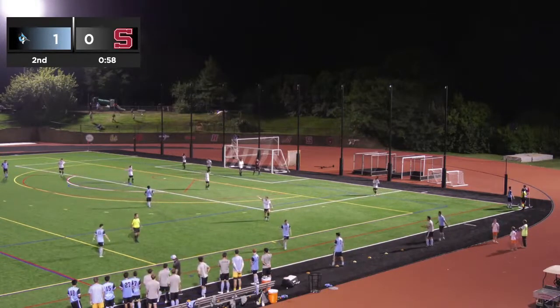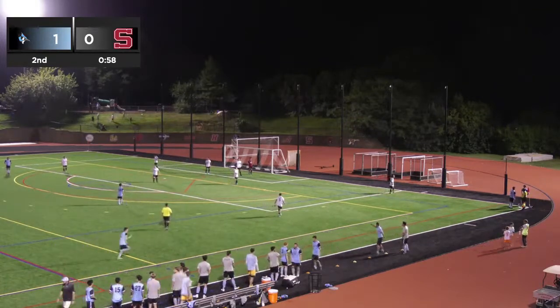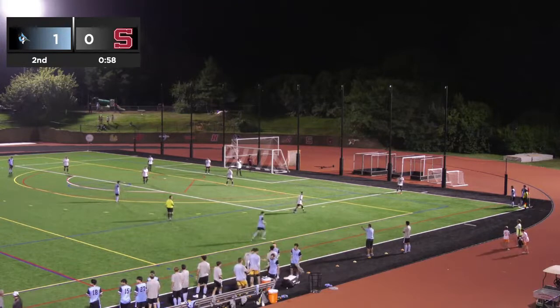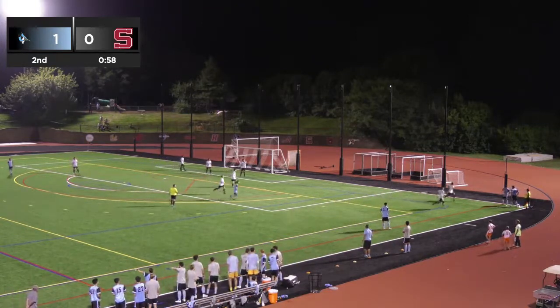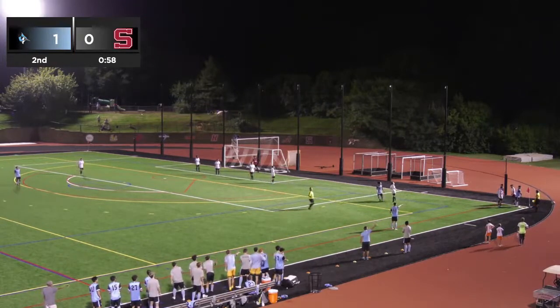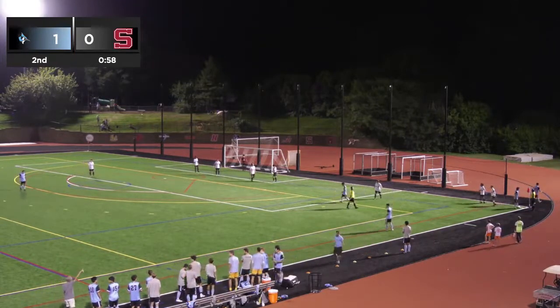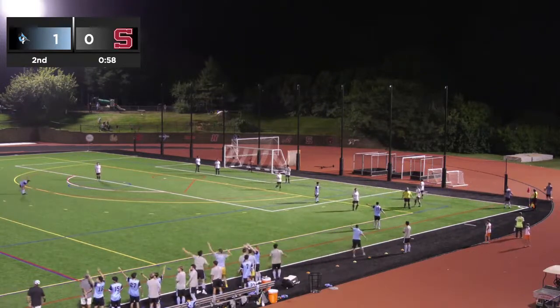They can do a short corner here to try to eat up some more time. As White comes in, Tyler White. Looking for some fresh legs here in the final minute. They do just that, a short corner just to eat up some time. And they get another corner kick. Clock hasn't started moving yet, though. It's still at 1 minute. Not sure why the clock isn't moving.